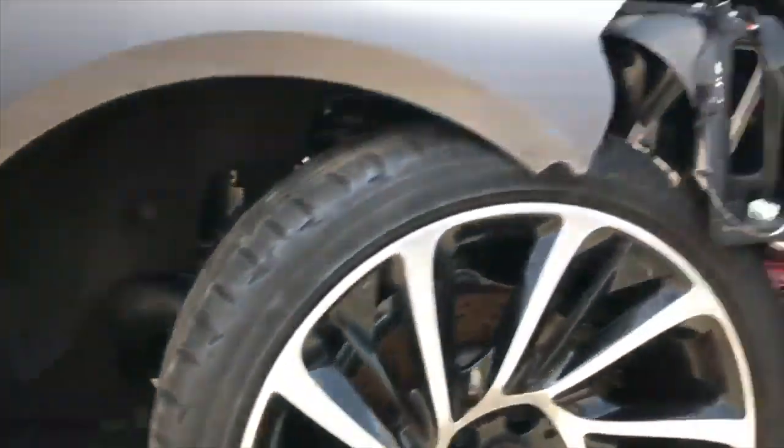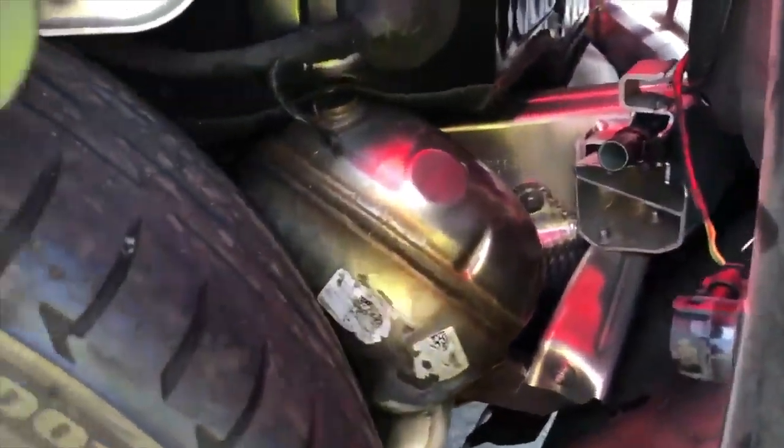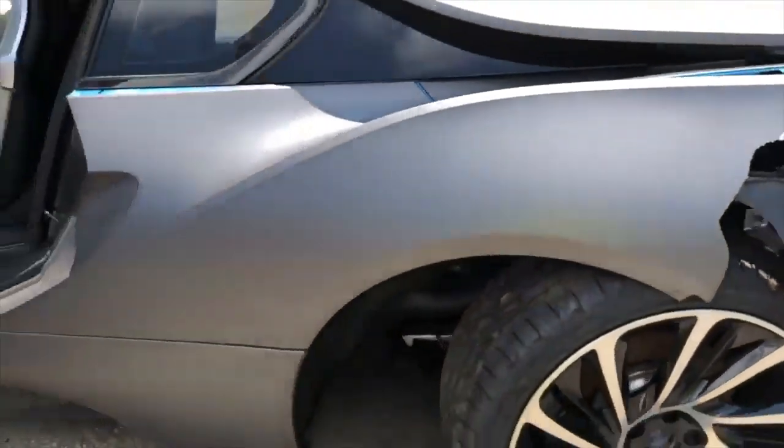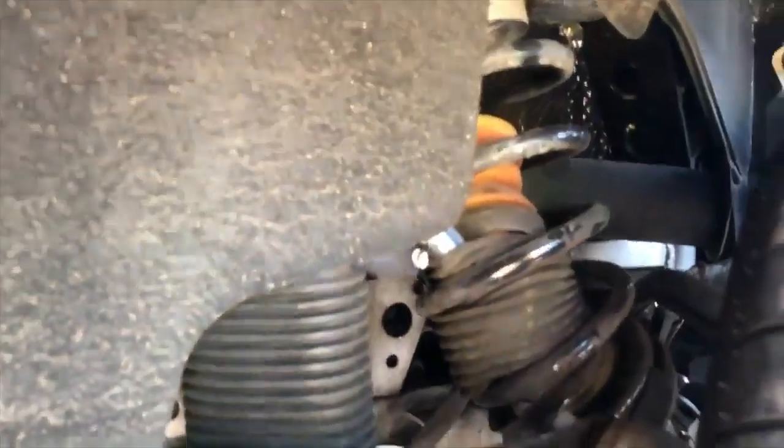This wheel was definitely a hit. Who knows what other damage is here underneath the bumper. The reinforcement looks straight, so that's good. This is not too bad of a hit. This looks like an easy repair. Just a few control arms here. Just a control arm, maybe a little bit more suspension work, but no big deal, that's for sure.